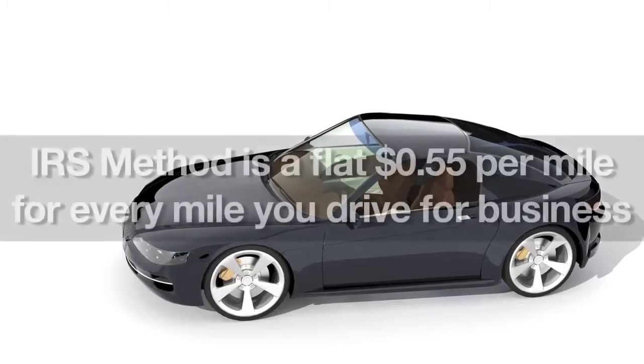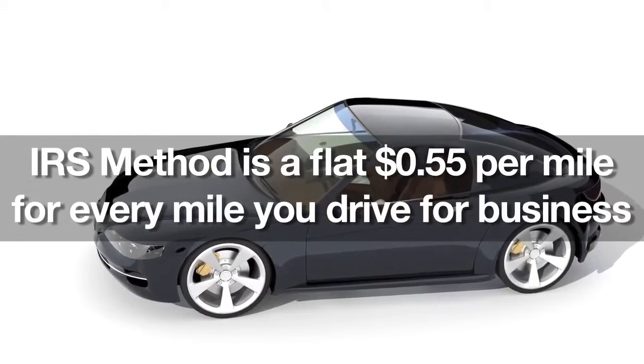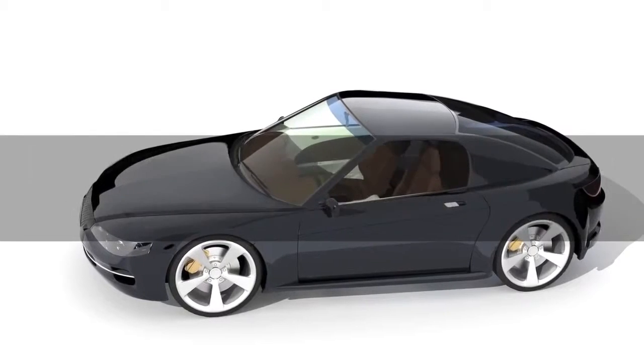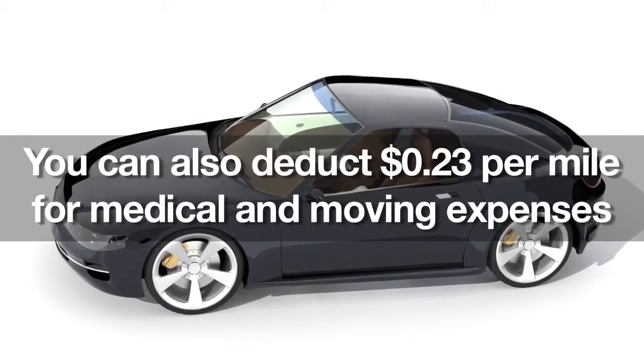Now the IRS method is in lieu of all that. The IRS gives you a flat 55.5 cents a mile for every mile you drive for business. In addition, they give you 23 cents a mile for medical and moving. These are the current rates, which by the way do change with inflation. So every time you go to a doctor, every time you go to a dentist, you should be claiming the medical rates. If you move to a different city or a different state, you should be claiming, in this example, 23 cents a mile.